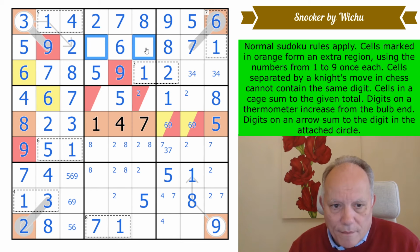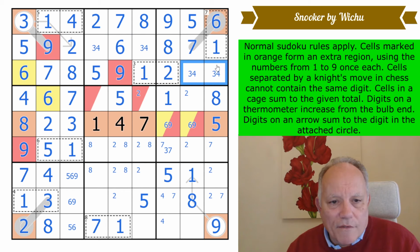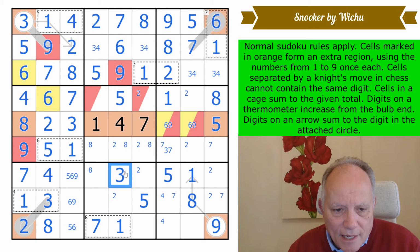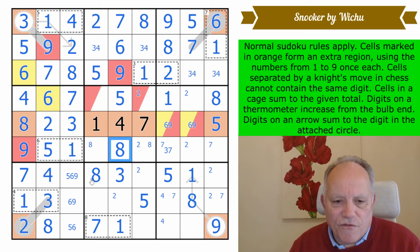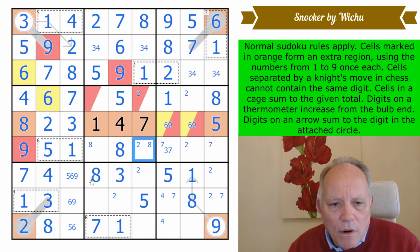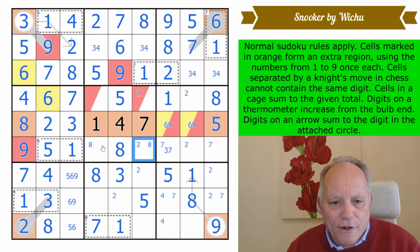This is a 3-4 pair now, which looks a lot like that 3-4 pair. Now, down the central column, we have 2, 3, and 8 to place. That can't be 3, and that can't be 3. So 3 is here. That places 8 in box 8, 8 in box 5. That places 2. No! It doesn't place 2 in box 5 because there's another 2 highlighted. Thank goodness. Let's just get rid of the 8 pencil marks.